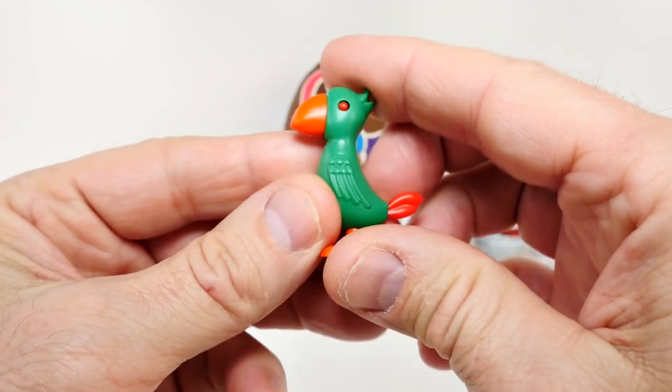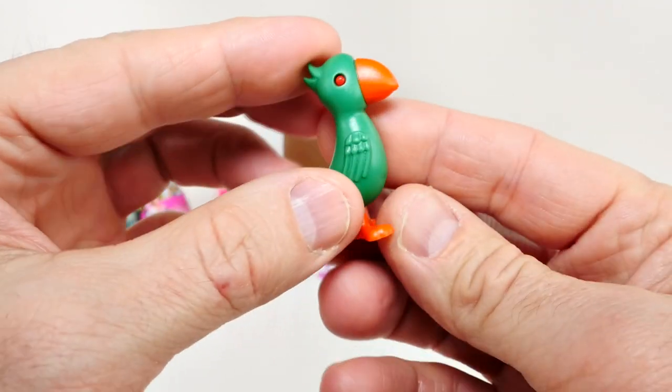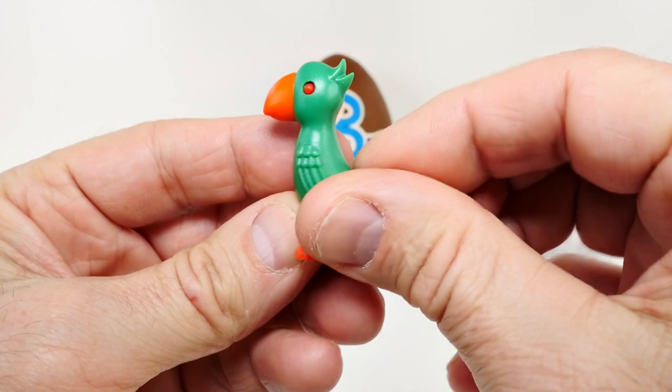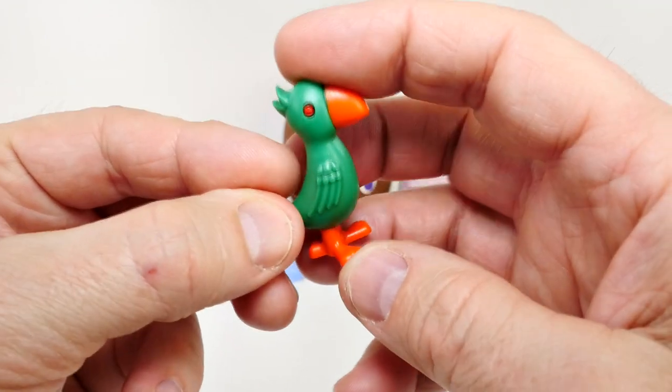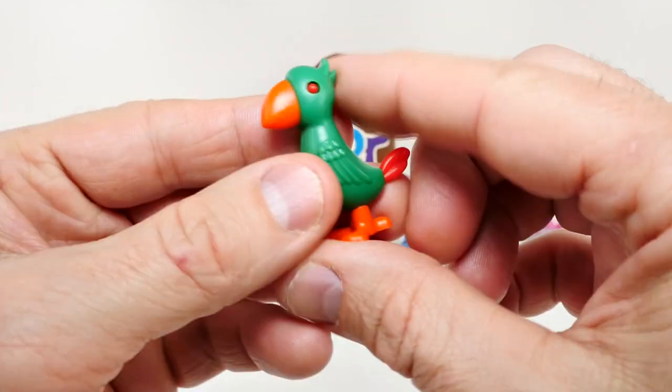Yep, and whose bird does that look like? It reminds me of Jake in the Neverland Pirates bird. What's his name? I think his name is Scully. Yeah, thank goodness we have viewers to tell us that, because I could not remember its name.